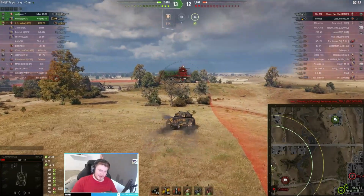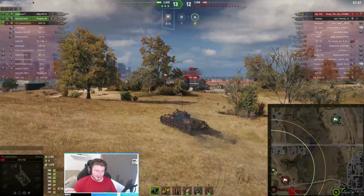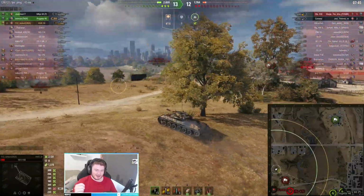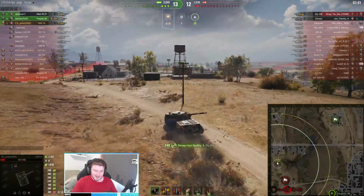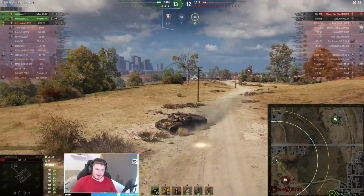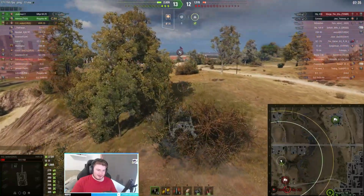Unfortunately, we leave that Conway on 2 hit points. Absolute disaster there. He shuts down our ELC. So now it's just me, the only one alive, and I really need to stay alive and not get spotted by this 430. A 430 at the end of the game can very easily carry this game for his team.